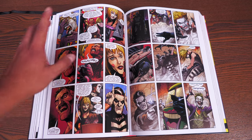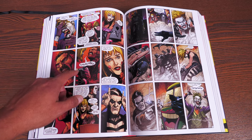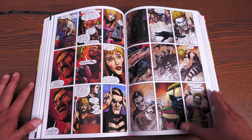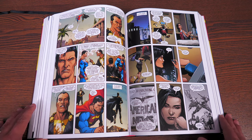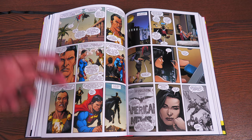Oh man, and the freaking dialogue. "I don't care what you did in the past. What matters is what you choose to do from now on." Oh dude, that hit me hard. Damn, that is such a good and powerful line. That's from the last issue. And right now, I'm just flipping through pages that don't really have that much spoilers in them. I mean, a little bit. You get to see, of course, Black Adam show up.